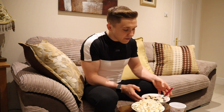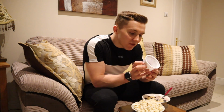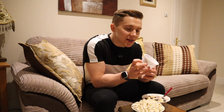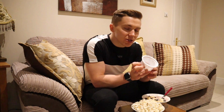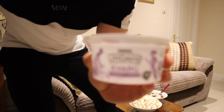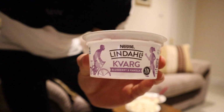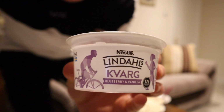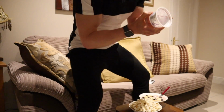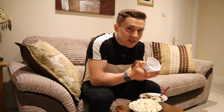That is a very nice combination of flavors. So I used a combo of blueberry and vanilla. That is this one here, and the other 0% yogurt that I used was coconut flavor. And this brand of 0% yogurt is actually so good for calories and macros. I'm not even going to try and pronounce it. I don't know if the K is silent or not. I'm not sure, but per tub there is only 90 calories and 17 grams of protein.